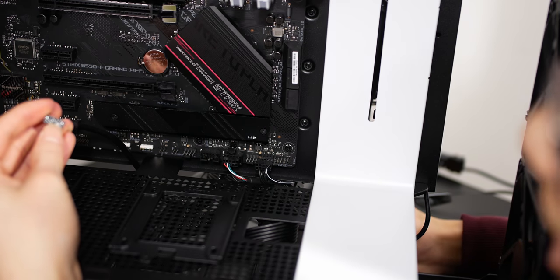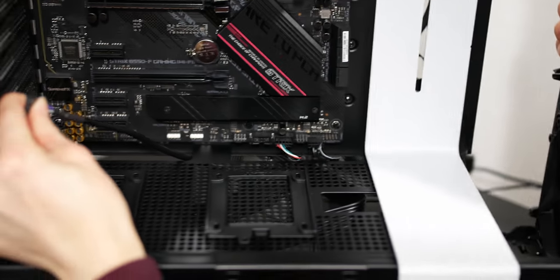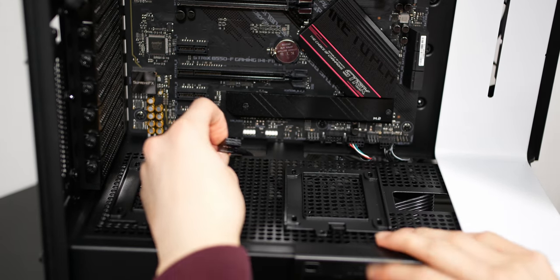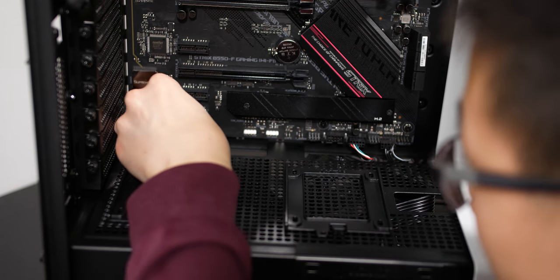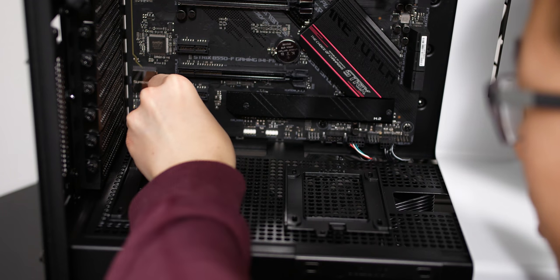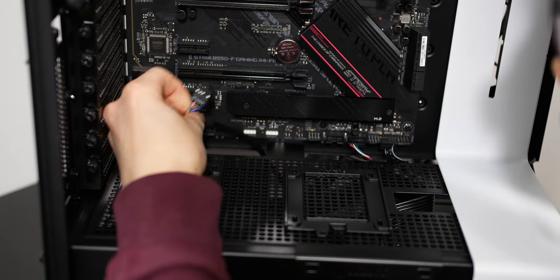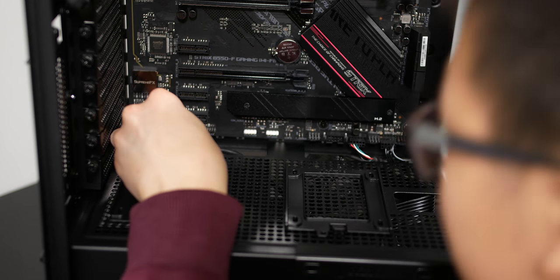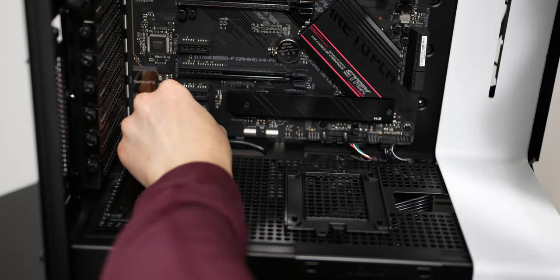Okay, there's also this missing pin over here on this block for audio. Let me move the case a little bit more over here. Hopefully you can see it. There's a missing pin over here, so make sure to line it up correctly. And if it doesn't fit, then you're probably installing it wrong. Okay, I think I'm installing it wrong. Let me see. No. Okay. No, I was right. Okay, and there we go.